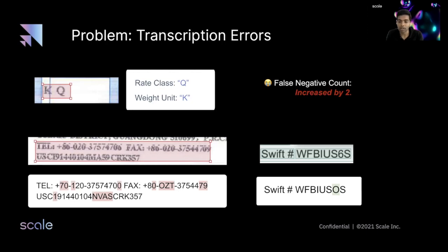So for example, Swift code on an invoice, there are certain formats for that Swift code. And so you want to make sure you're understanding what the individual letters actually are and if it's representative of what a business, for example, might represent for a Swift number. And so the transcription errors are a common, very classic error, but it's important because it actually affects the types of data that are actually being pulled off a document.